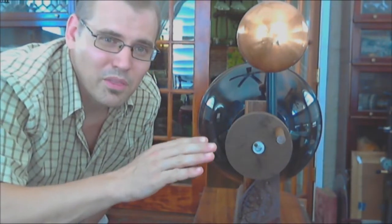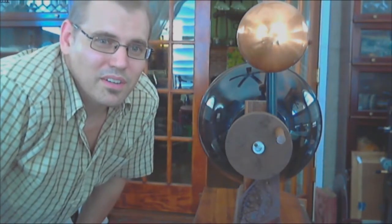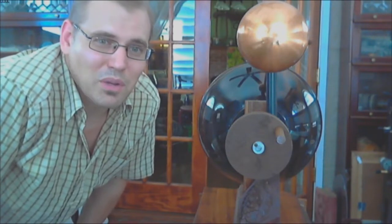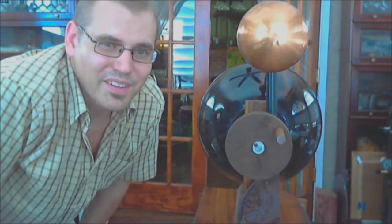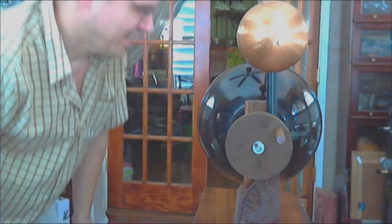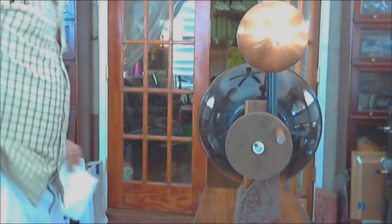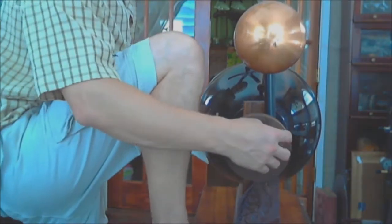And small bits of paper, once in a while, would be thrown off of the globe and then reattracted again. And it was always the same face that stuck to the globe. So von Guericke said that's why we always see the same face of the moon. So it wasn't exactly correct, but a good theory anyway. This is a small replica of such a globe. I added a collector to this one to demonstrate the electricity.